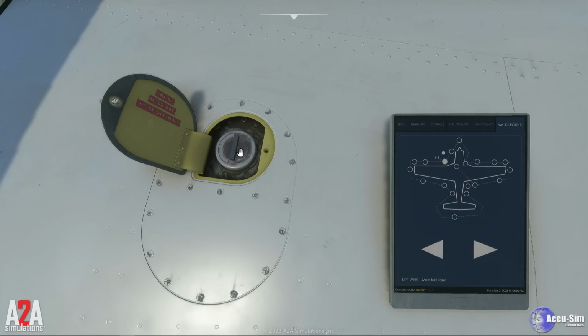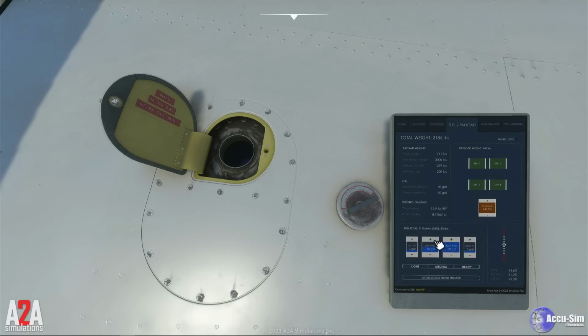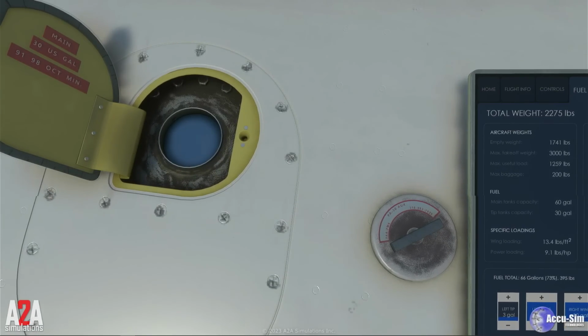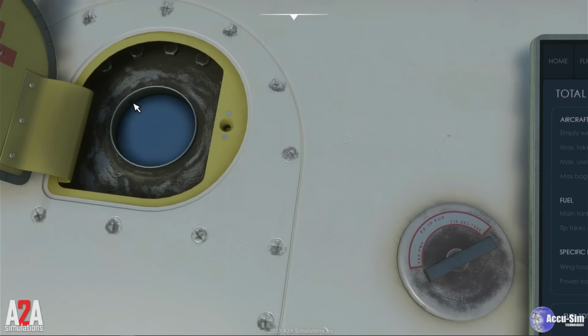The Comanche has 4 fuel tanks. This is the left main. And we support you visually checking the fuel levels, which is also something you absolutely have to do in flying airplanes. You cannot trust gauges. You got to see that fuel. And the Comanche has its own specific way of filling these tanks, and we will get into this as well in a tutorial.